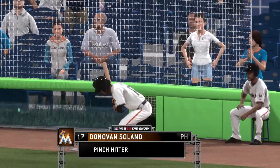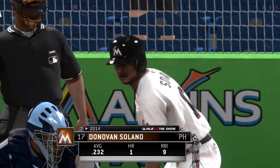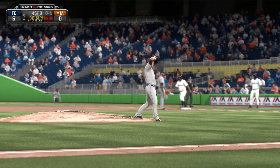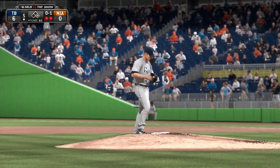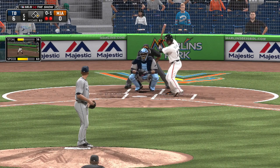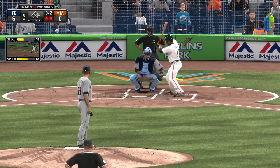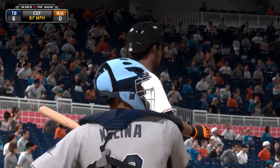Donovan Solano will get the call here as he'll hit for the pitcher. Donovan Solano. And he lays off a pitch here that he probably shouldn't have. 0-1. Sliced hard but foul. Look out over there. Not a bad pitch there with 2 strikes, but it misses. 1-2.